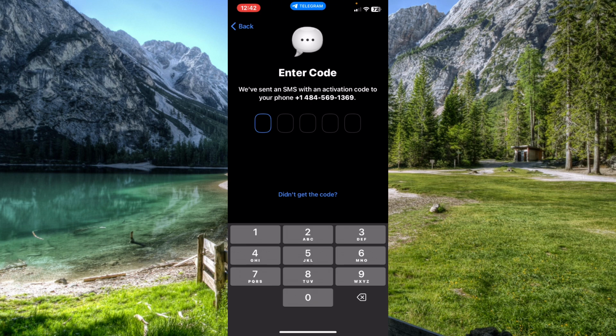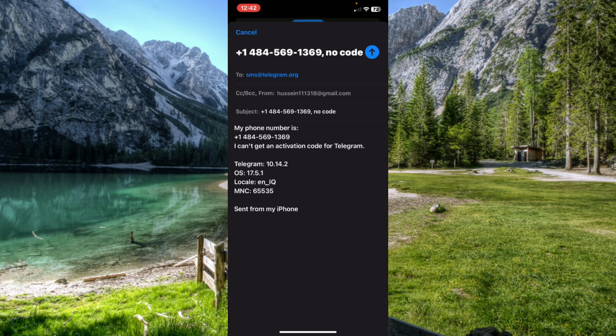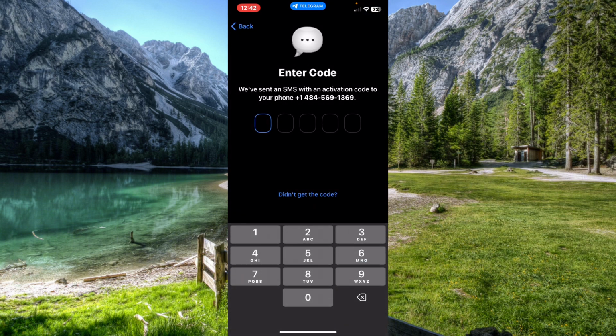The first solution, you need to make sure to log out of your old mobile. If you have an old mobile, log out of it and try to log in from here and see if you received the code. And the second method, click on "Didn't get the code" and from here tap on send on this icon and wait for the code to arrive again.